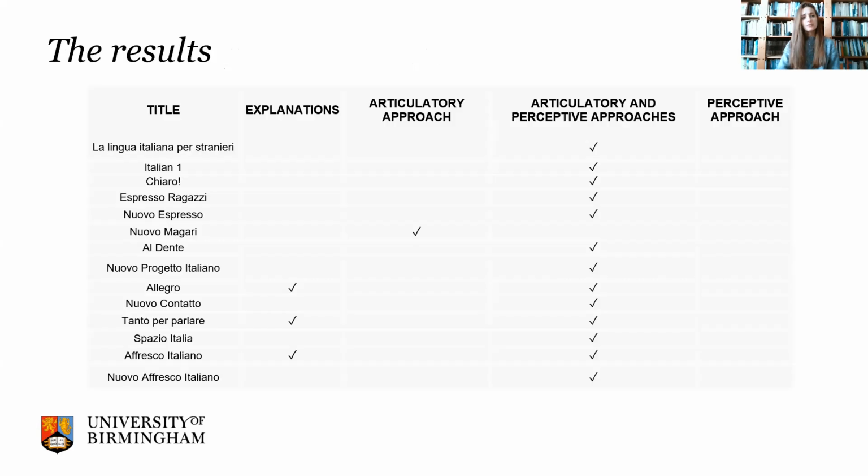So the results show that, first of all, explanations are not widely included in primers, and they're usually presented in the form of phonological rules that the students are required to complete, for example. And secondly, the primers analyzed are mainly based on a combination of the articulatory and the perceptive approach for the elaboration of the activities and exercises offered. So basically, the students are often required to listen to a recording and then to perform themselves specific sounds or groups of sounds.